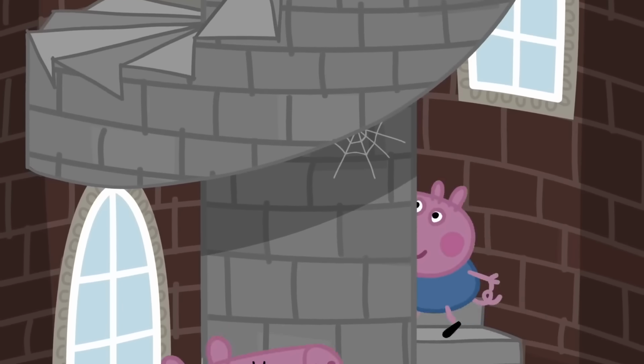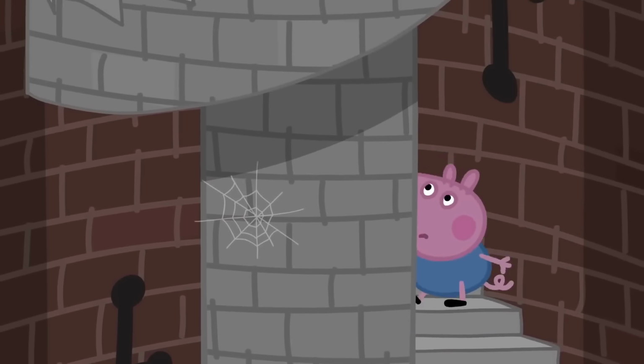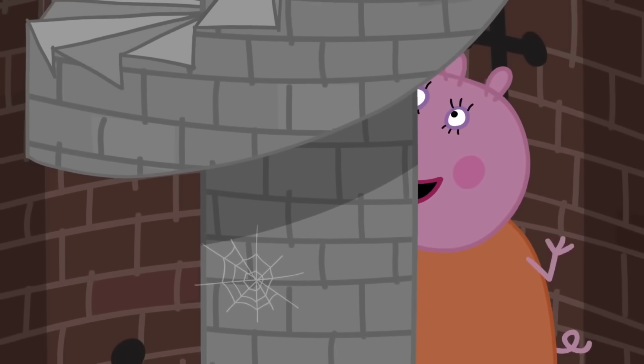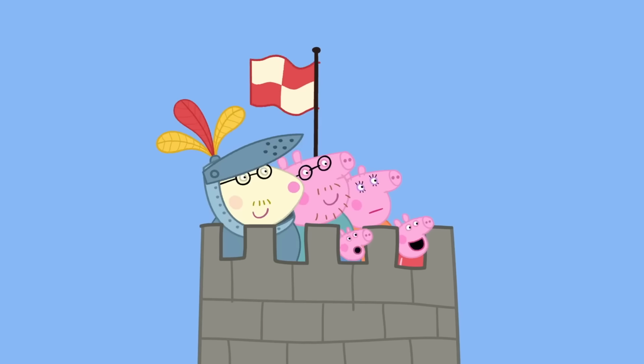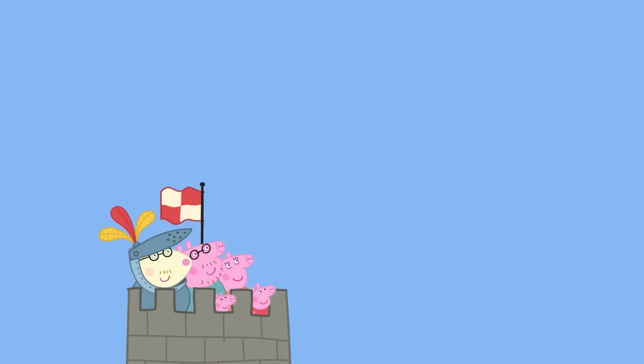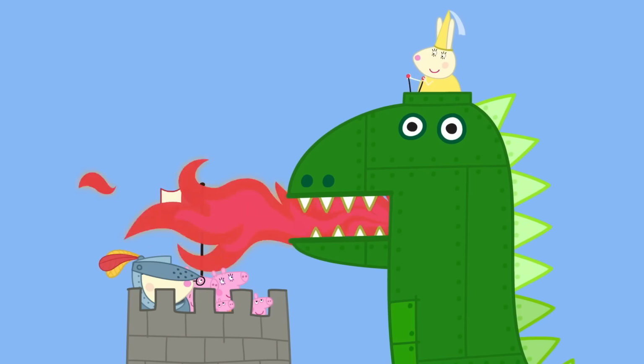George, it won't be a real dragon. Dragons are just pretend. Yes, don't be sad if it's just Miss Rabbit holding a little glove puppet. Oh! Wow. Miss Rabbit is driving a huge robot dragon. Do you want to see it breathe fire? Yes, please!